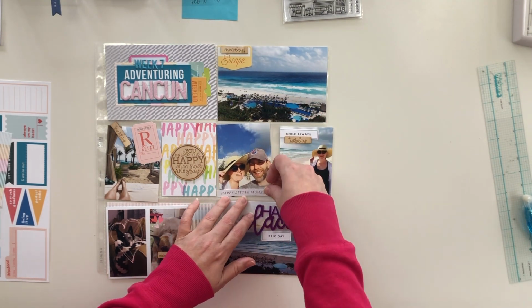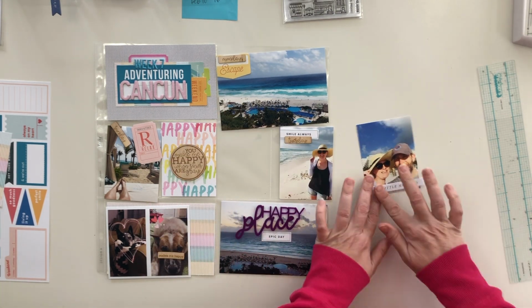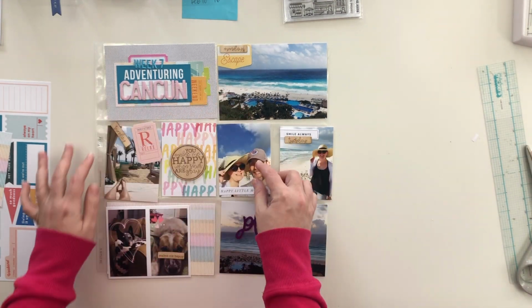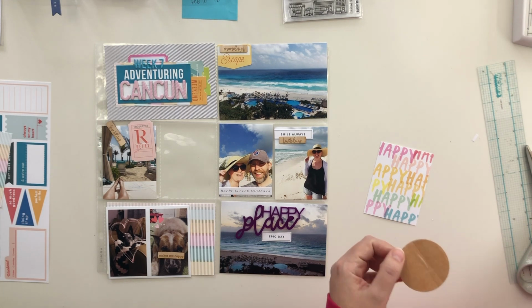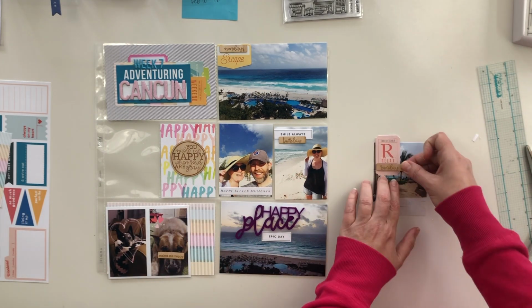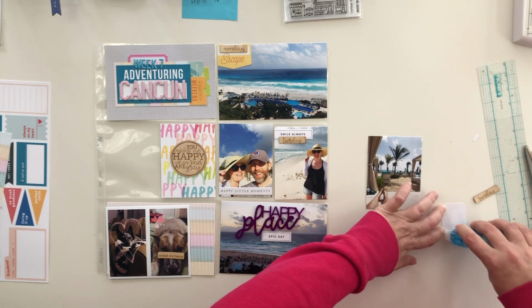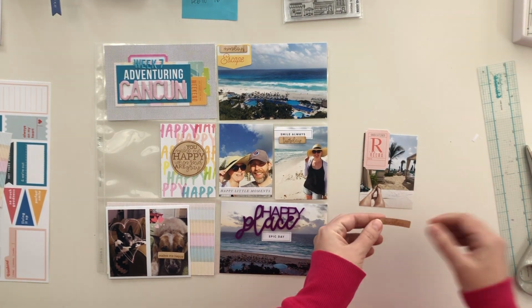And if you have never used these wood veneers from Colorcast Designs, there are 2 things that I love about them. One is that they are super, super thin. They do not add any bulk to your page. They are no more bulky than, in fact, they're less bulky than the puffy stickers that I'm about to use. The second thing is that they're self-adhesive. So there is just a little strip on the back you pull off, and then they adhere down without having to add any additional glue.